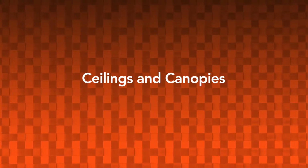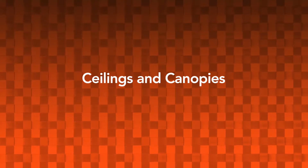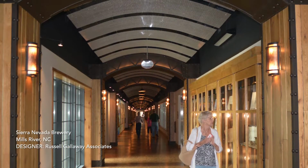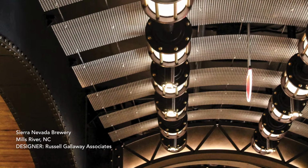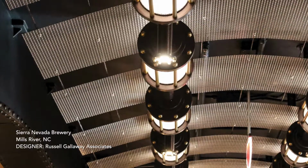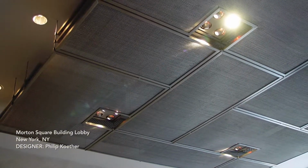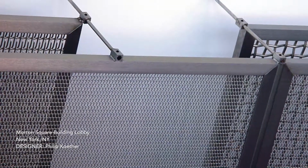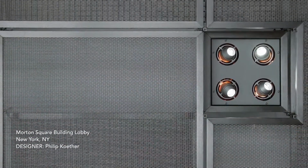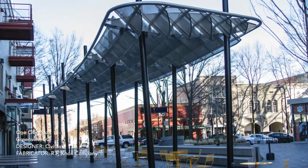Mesh ceilings and canopies are other popular applications. As a ceiling, the mesh can reflect uplighting beautifully or diffuse lighting located above the mesh. As an exterior canopy, the mesh can provide comfortable shading.